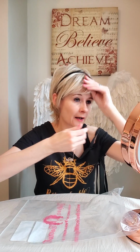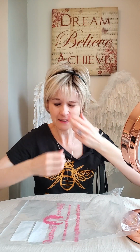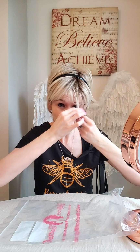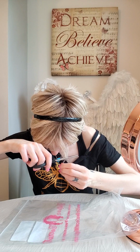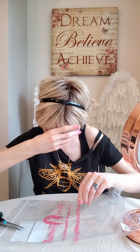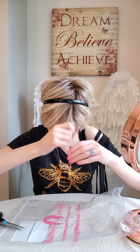First of all, I'm going to make sure I've got it in the right place, because there's no point me cutting the bang if I've got it in the wrong place. See that flicking in my eye? There's nothing worse than having a piece of hair flicking in your eye. So see, I've just trimmed that now. I'm keeping my eyes closed because I don't want any hair going in my eyes. It's horrible when that happens and you have to rinse your eyes out.